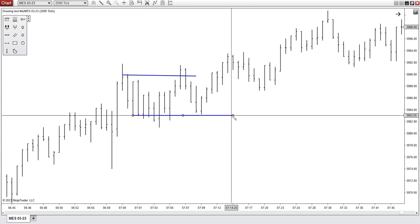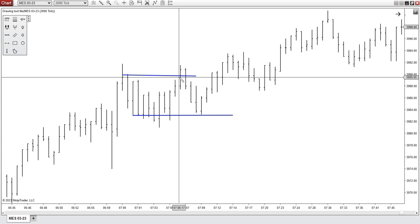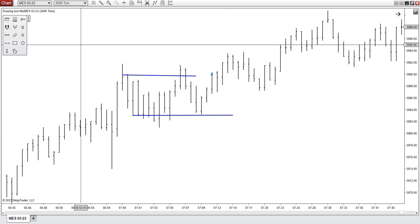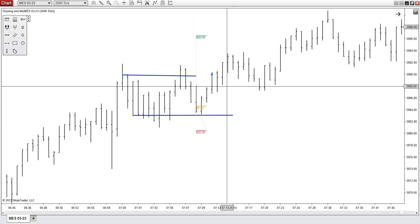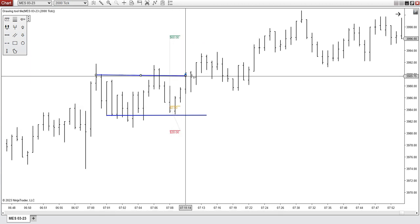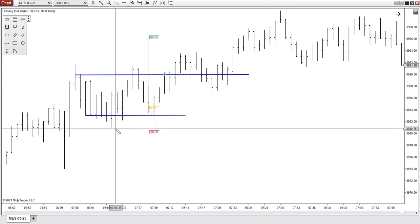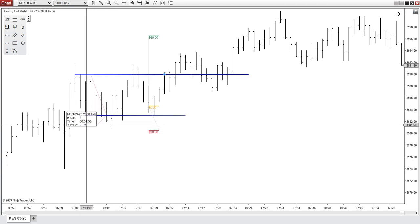Sometimes I'll take my money as price crosses the high here, and I might have an order down here, just because I don't want to have to play the game of fluctuation. But then I can also notice that this swing length is about 6 ticks.